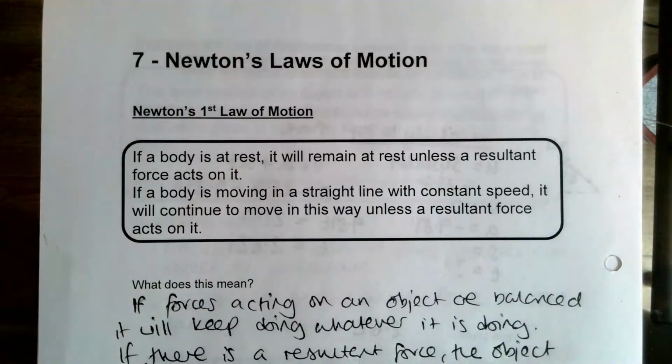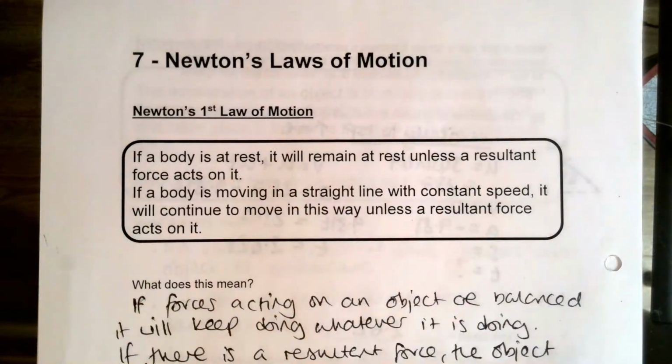Year 13, because both classes are at slightly different places here in Newton's laws, both of you are missing something. So 13D, you haven't got the little bit of extra notes that we need to do on lift questions, and 13C, you haven't got Newton's third law done yet. So I'm just going to start from the start to make sure that everybody has everything covered.